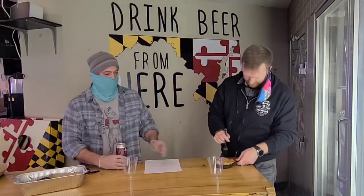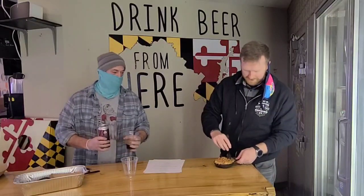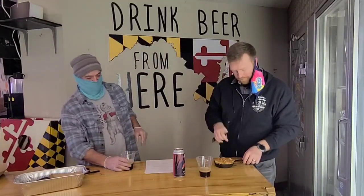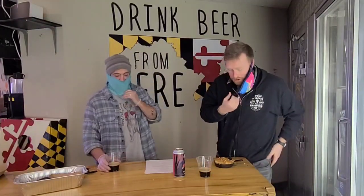I've already tried all these. Just the texture of digging into this dish before I even get to it is already fantastic. The best compliment that we get here at Brew Belly is it doesn't suck, right? It's a little more than doesn't suck.